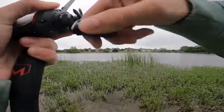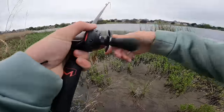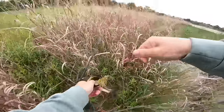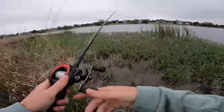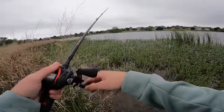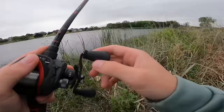There we go. Another decent one. Oh, he's got black lips. Look at that. That's interesting. They call that lipstick. Man, they're biting the swim jig today. Cloudy, a little windy. Just perfect.